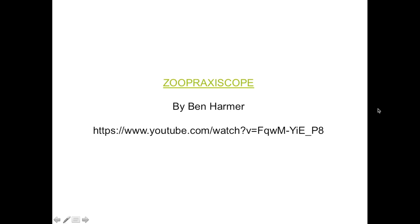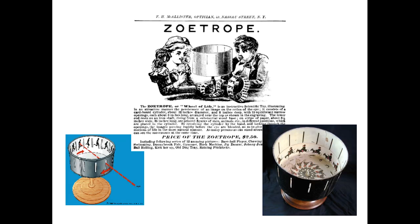I love that short little film. Muybridge pictures were also adapted to the zoetrope. The zoetrope, invented in 1834, was another early precursor to motion pictures. The zoetrope is essentially a child's toy.